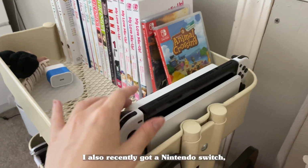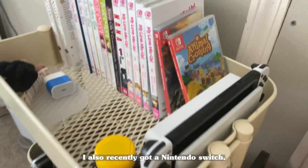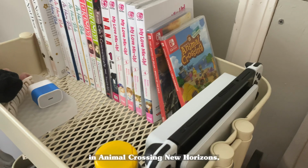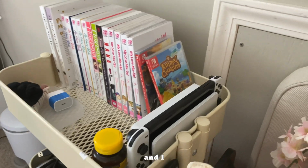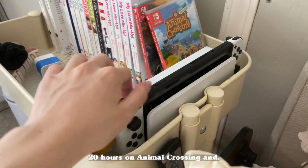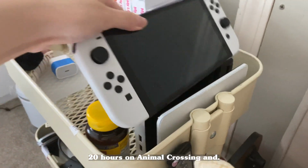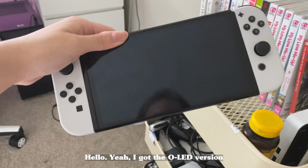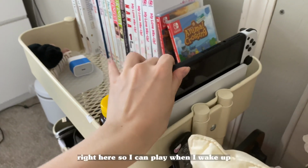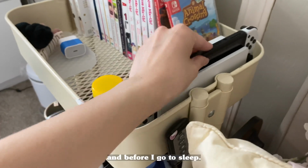I also recently got a Nintendo Switch, and I have two games right now, Breath of the Wild and Animal Crossing New Horizons. And I haven't been playing that much, but I already have like 20 hours on Animal Crossing. And hello, yeah, I got the OLED version. And I just keep it right here so I can play when I wake up and before I go to sleep.